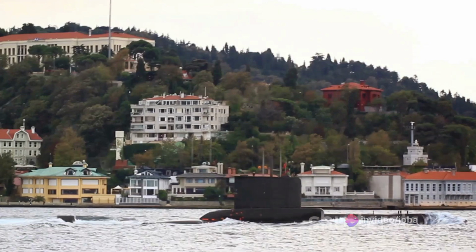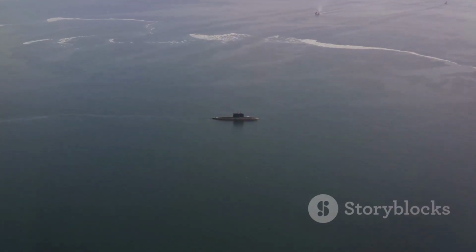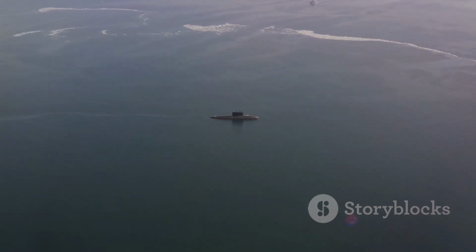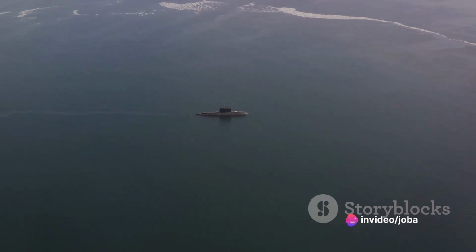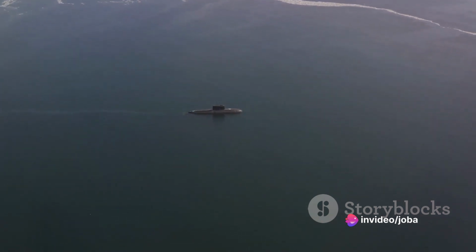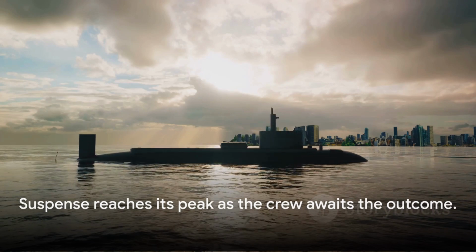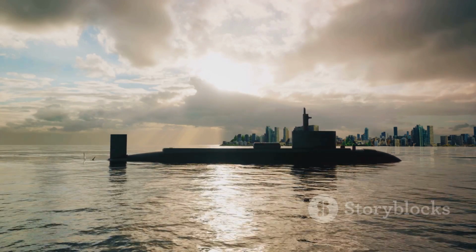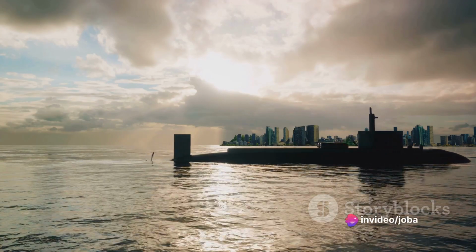Finally, after hours of nerve-wracking approach, the submarine was in attack position. With a deep breath, the captain gave the order. The submarine launched its torpedoes, aiming for the colossal vessel unsuspectingly cruising above them. The silence of the ocean was shattered. The submarine launched its attack, but what happened next? Each crew member held their breath, waiting for the impact. The encounter of the century was about to reach its climax.